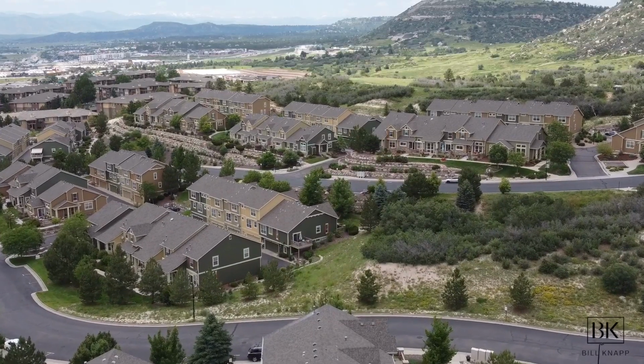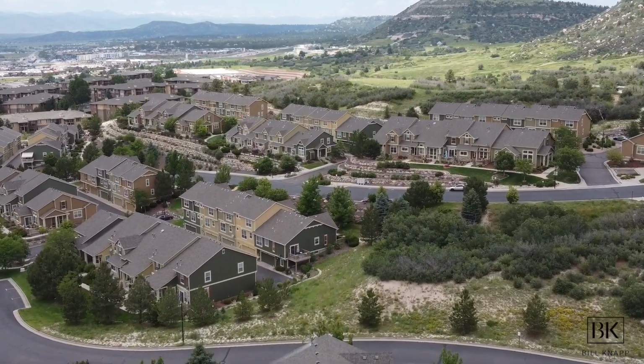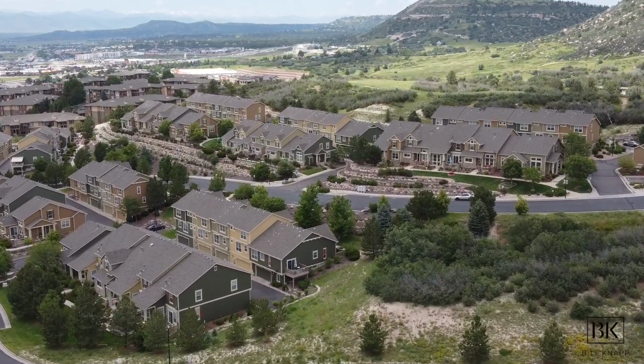For your general reference, the HOAs that I'm most familiar with in Castle Rock start at about $25 a month, which is nominal, almost non-existent, which means that the HOA gives you absolutely nothing, as most of those are voluntary. Others go as high as $300 plus per month. And that's typically attached to like a condominium or a townhome. There are some neighborhoods that do have HOAs, but the inclusions with those are amazing. So you definitely want to look into the amenities, especially with those $200 to $300 HOA monthly fees, which is an addition again to your mortgage payment.